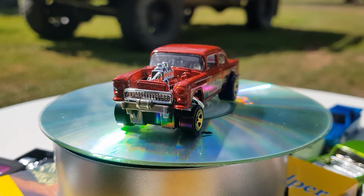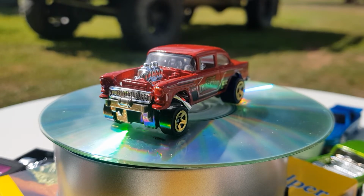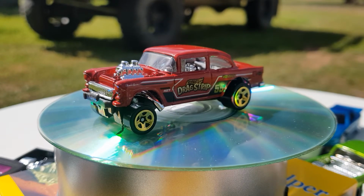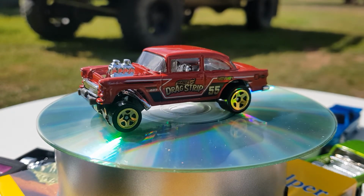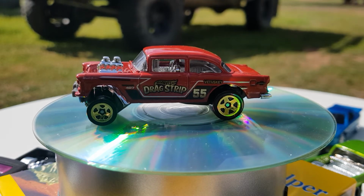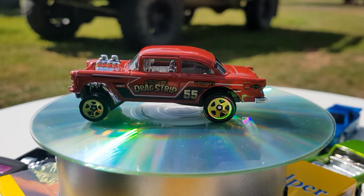Okay, there is a bug on there that's going to climb under the car by the looks of it. That's climbing under the wheel. There we go. You dirty bug. Things you get when you're outside.